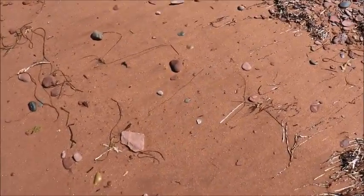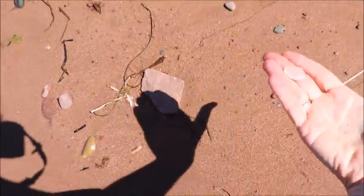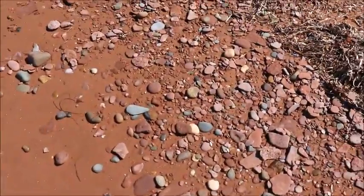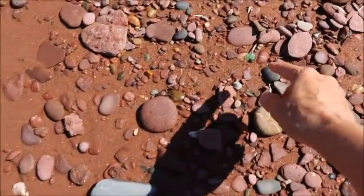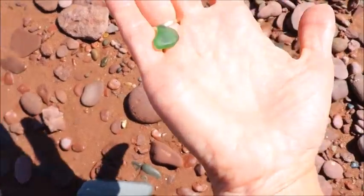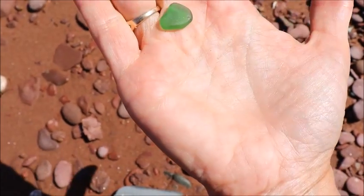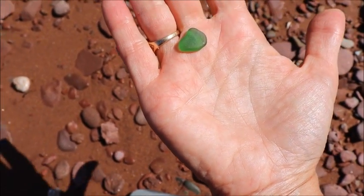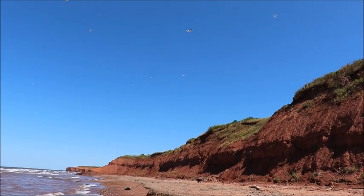So sometimes the piece of sea glass is just sitting right on top of the sand. That's kind of cool. And it looks like I'm going to find more than brown and white today. There's a really pretty green piece. Very nicely finished and a nice dark shade of green. That one's lovely.